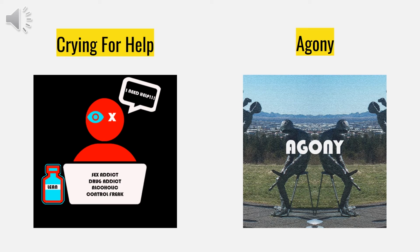Now on the right, I didn't really do much. This is a photograph that I took when I was in Iceland, and I just put Agony on it because the sculpture looks like they are all in pain and suffering. And I thought just placing Agony in the middle is a good representation of what's going on in this photo.